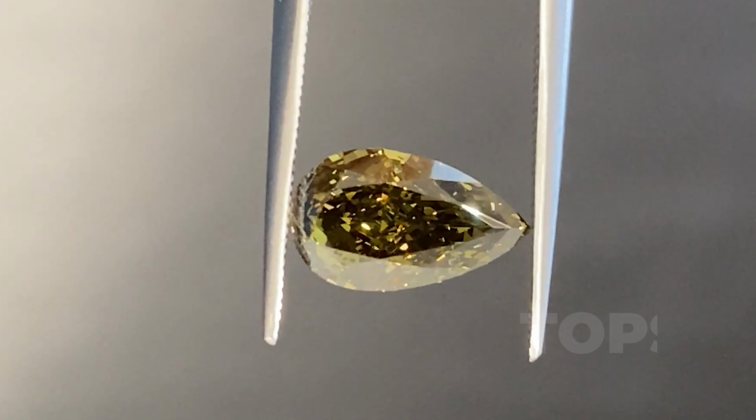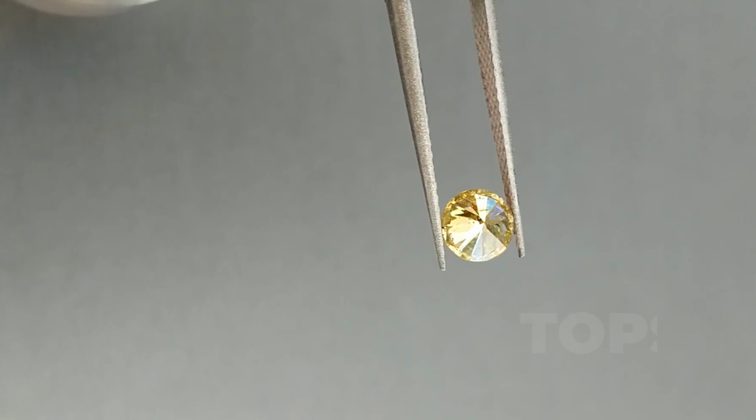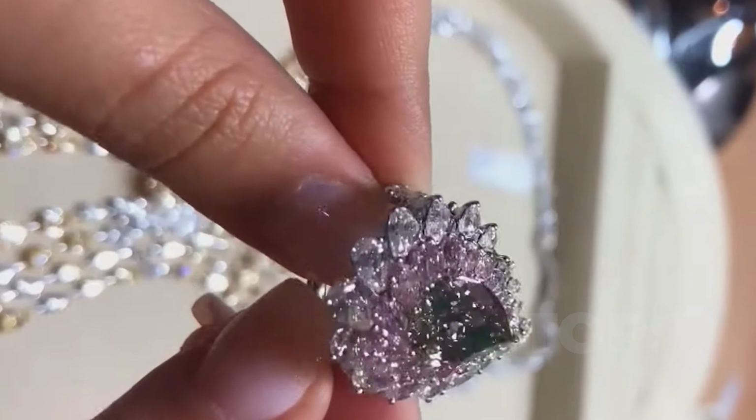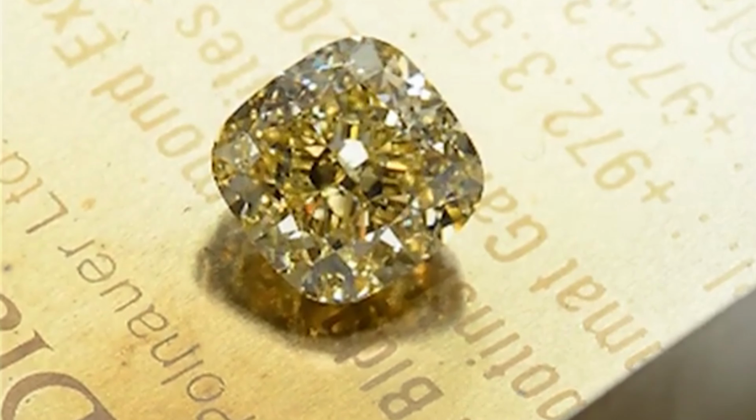To collectors, chameleon diamonds represent more than beauty. They embody contradiction, strength that flexes, brilliance that adapts, and identity that refuses to stay fixed. At the pinnacle of this list, it's not just color that astonishes. It's the idea that even the world's hardest gemstone can evolve.